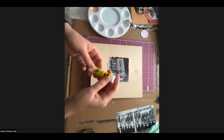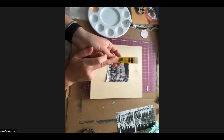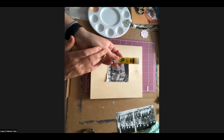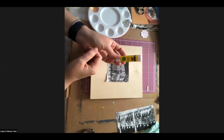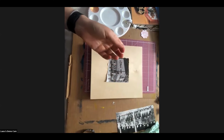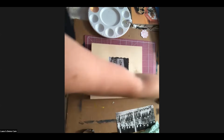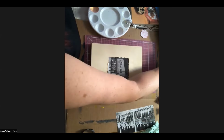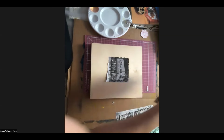And then another adhesive I use is this Uhu stick, which is great. If I don't feel like using the wet adhesives, this is nice. I know there's a bookmaker's PVA glue that a lot of people swear by, and yeah, it's called Hand pH Neutral PVA Adhesive.